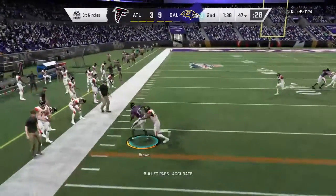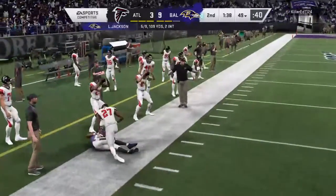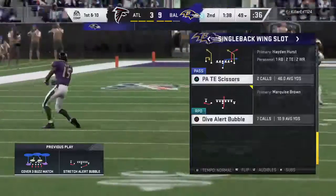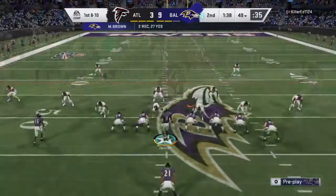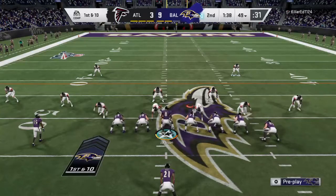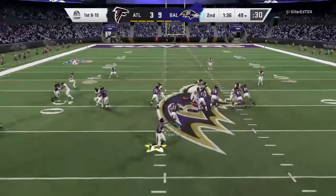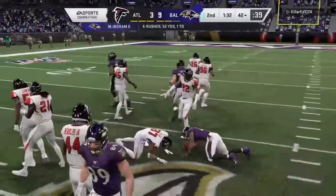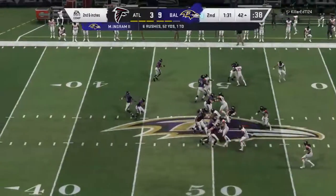I'm Brandon Gaudin. Man open left side is Brown. Only a pickup of 2, but that's all they needed for the first. 2 first downs have them up near midfield now on 1st and 10. This is Ingram on 1st and 10. 10 yards on the pickup there, and it'll be 2nd down.